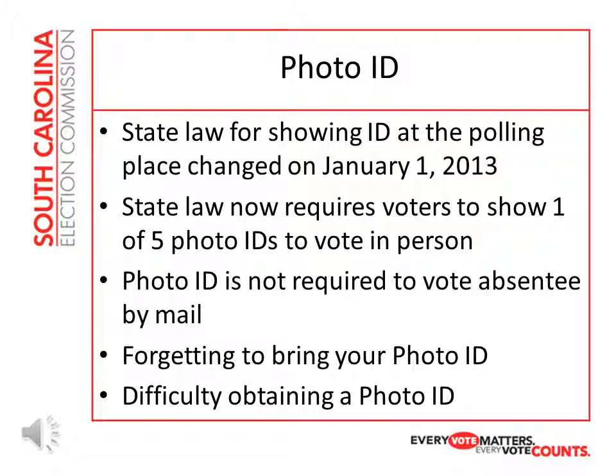State law now requires voters to present one of 5 types of photo identification cards when voting in person, with a couple of exceptions. One exception is that photo ID is not required to vote absentee by mail. That process has not changed. Photo ID is required to vote absentee in person. If you forget to bring your photo ID to the polls, there is a way to vote a provisional ballot and show your photo ID later.